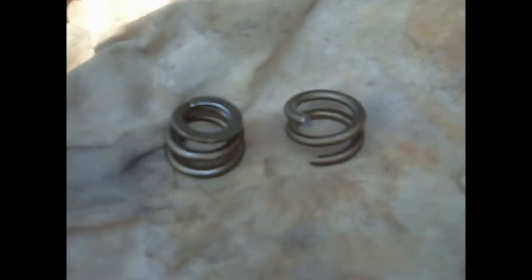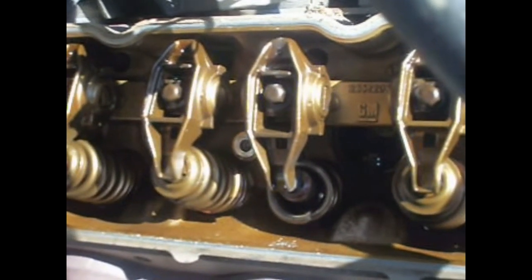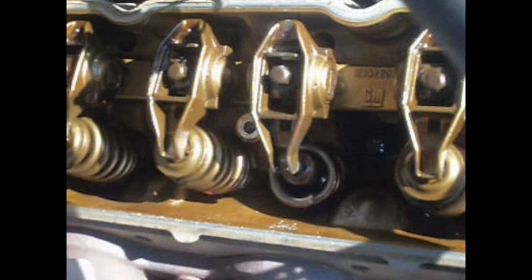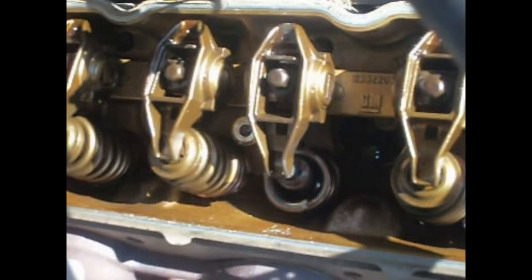Here is a valve spring that's supposed to be a single spring. This is two parts that are recovered. As you see, the third is still around the valve stem. So this starts my bad day.